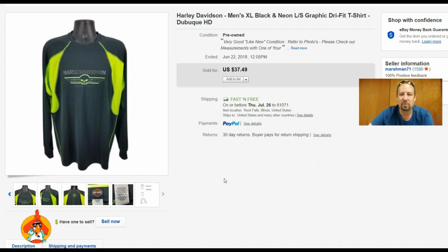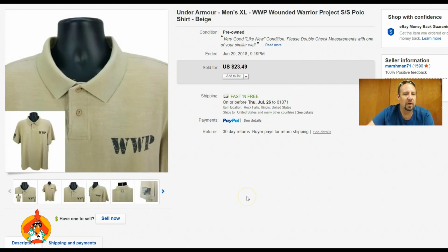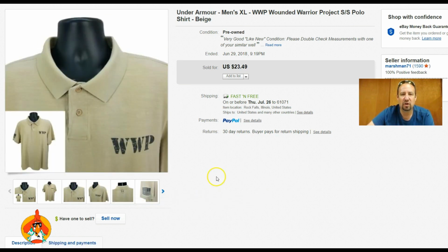This is the type of stuff that people look for, the oddball stuff. Just a nice Orvis shirt. Just short sleeve, more of a dress shirt, purple plaid, nothing crazy. $23.49. This one here is Under Armour Wounded Warrior Project. Under Armour Wounded Warrior Project stuff usually does really well. I like to pick that stuff up. It's always a good keyword to use. You can say Wounded Warrior Project and WWP. It has the flag on the sleeve, maybe. So a really nice polo shirt. Got $23.49 on that, and I think I paid $4 for the shirt.